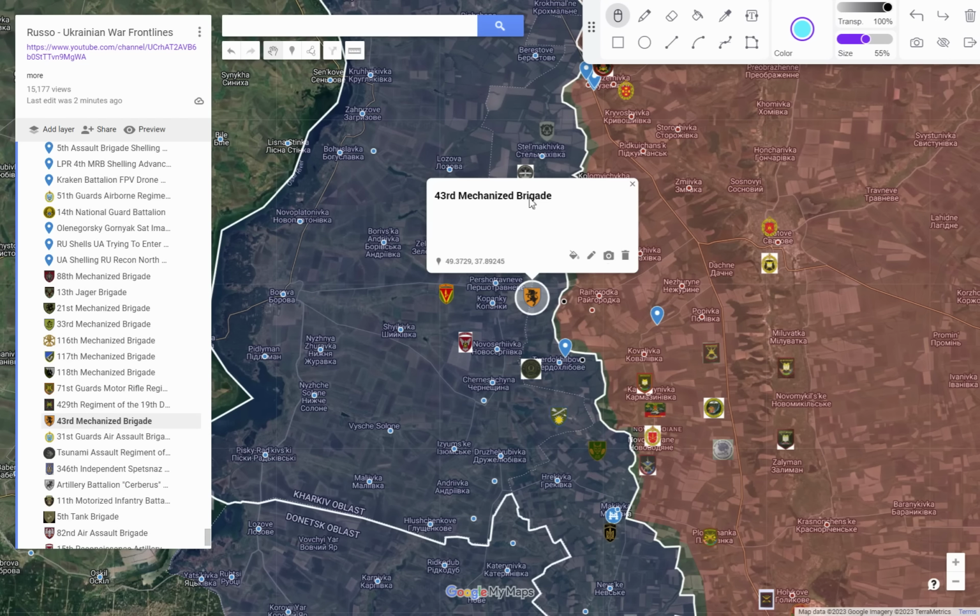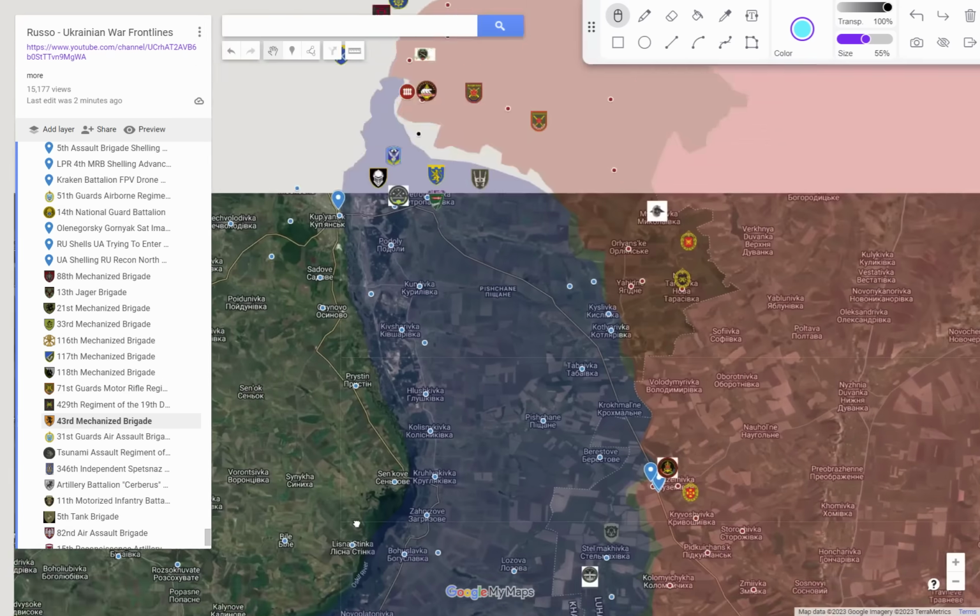Now, I don't know where the Ukrainians had this brigade slated to go. Maybe it was somewhere else. But this does indicate that the Ukrainians take this threat seriously on the Luhansk front, and that it's being diverted away from a different part of the front line, which could have potentially been Zaporozhye, because this unit was previously in reserve and not seen any sort of combat. But now let's move on to the Kupyansk front.